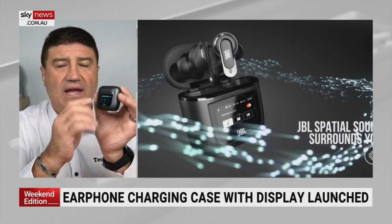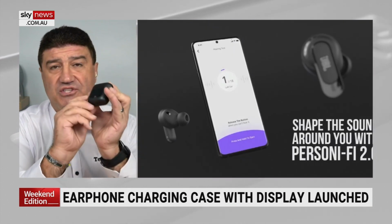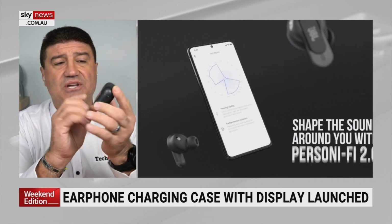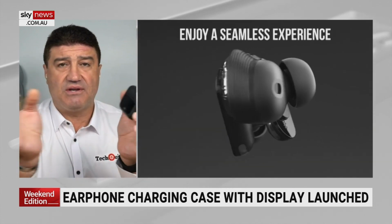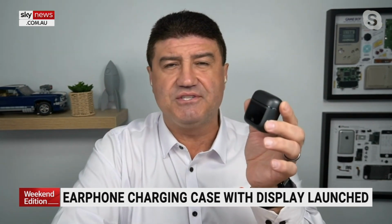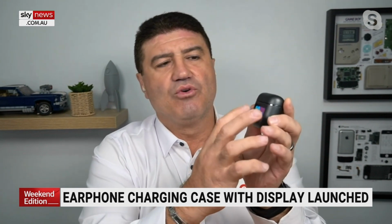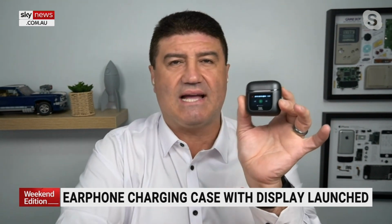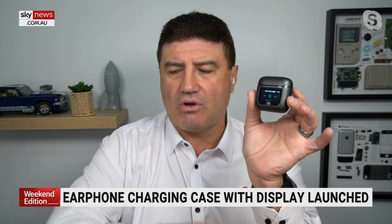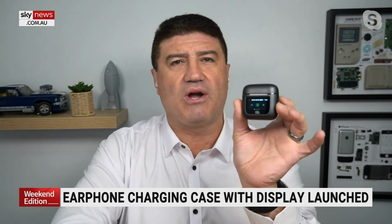And you can also at all times see the charge level of both of your earphones as well as the charging case itself. So this is actually the same price as these higher end earphones as well. They're $329. But having that display on the case really does give you that added layer of control. You can leave your device in your pocket. No need to dive into an app. All the control is right here.